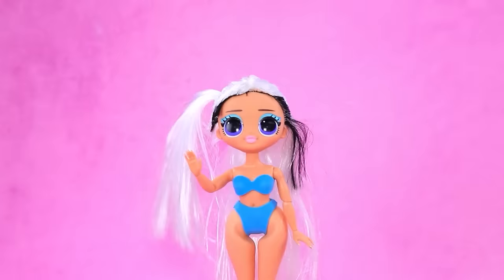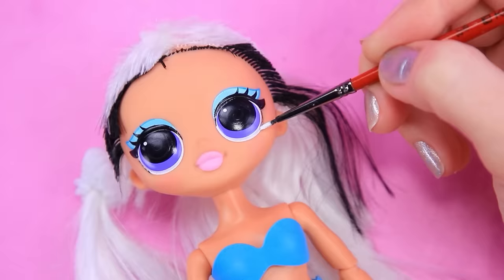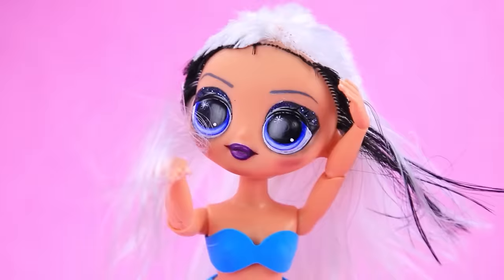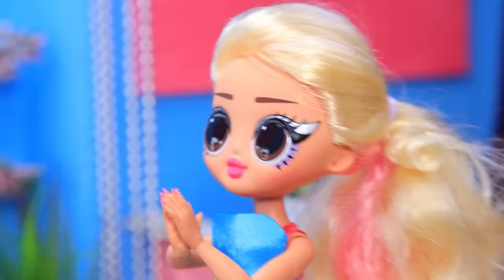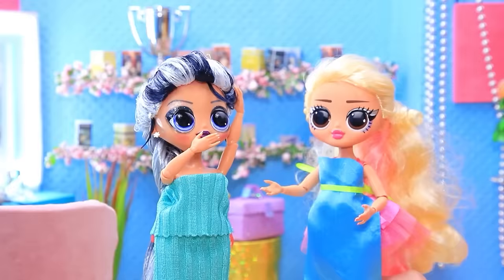Hello. Wipe down these eyebrows. Draw new eyes. How unusual. And my beautiful hair? Don't worry. Cape. Let's cut it. Oops. We'll fix it. Now you will definitely like it. Wow, awesome. Thank you.